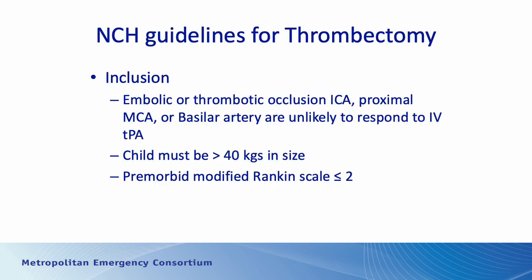So that's TPA or thrombolysis. When do you go in and go fishing? When do you take it out? There are certain embolic or thrombolytic things that are just unlikely to respond to TPA. So if you have that, children must be bigger than 40 kilos. We don't do it in the really young ones. And then their Rankin scale or long-term issues have to be low.